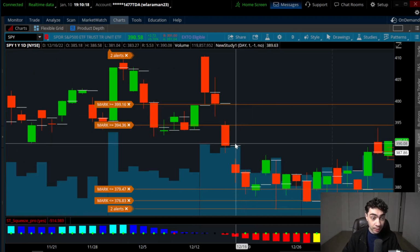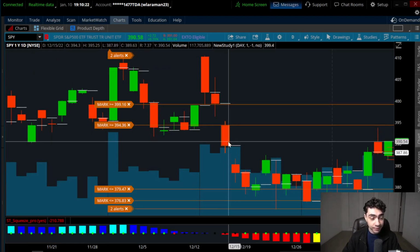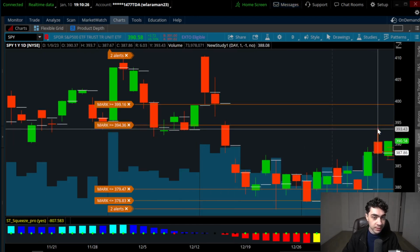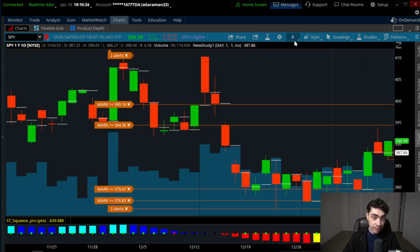You could see right here, if this floor reacts as a floor, the next resistance level that the SPY is going to try to break out to would be right around here towards the highs on Monday, which was at 393.70. So the bulls are going to try to maintain bullish. They're going to try to continue to pump it.